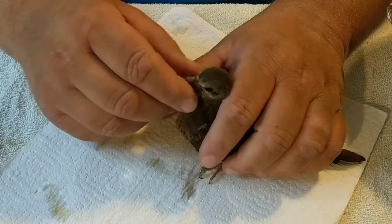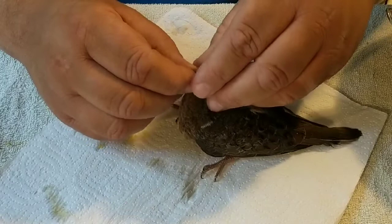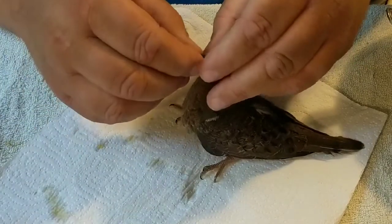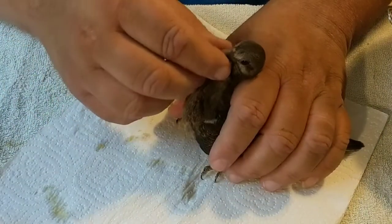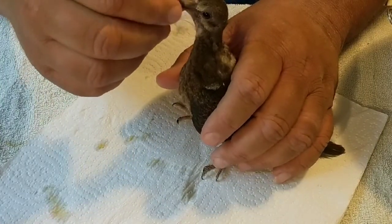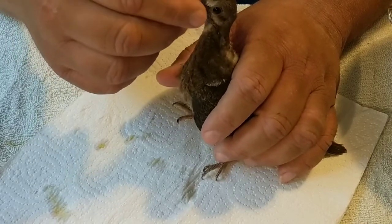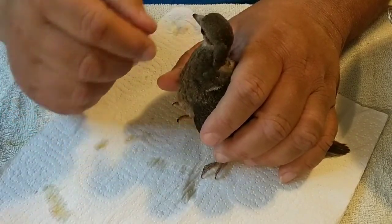Now this little baby, she fell out of a nest accidentally, and the parents didn't want to feed her anymore, and so we've been feeding her. And she's almost to the point of weaning also. And now this is a dove. This species of dove is a seed-eating dove, and so they're really easy to hand feed.